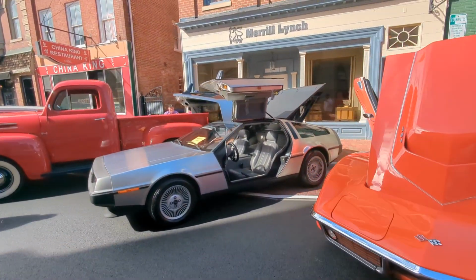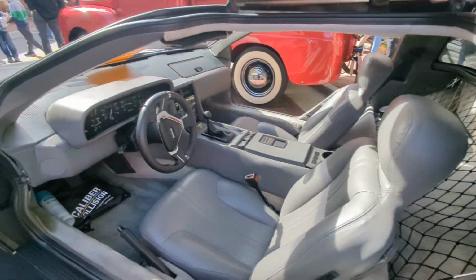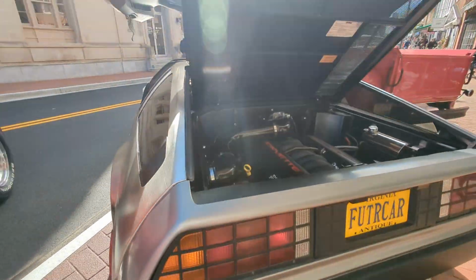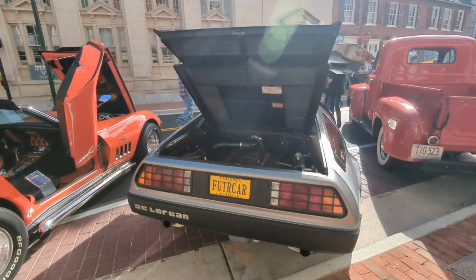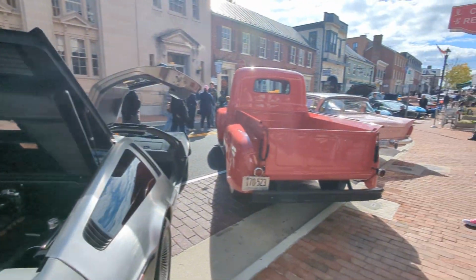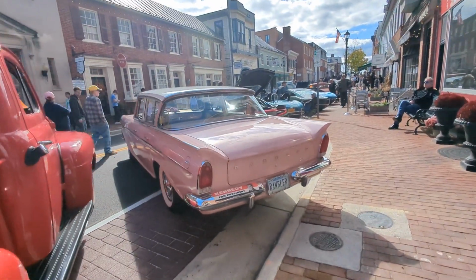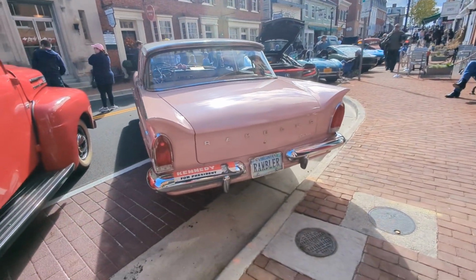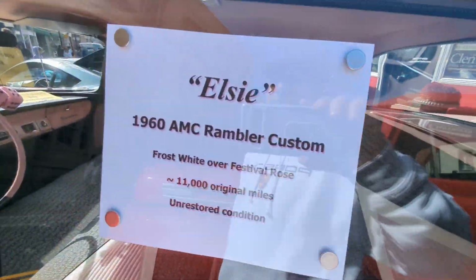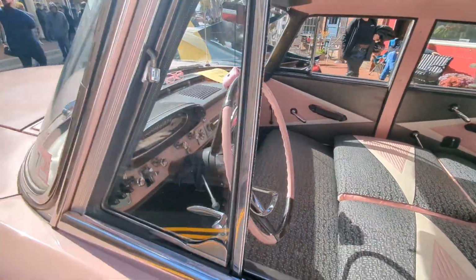So there you go. The DMC 12 DeLorean. They still had leftover parts with these, and you could just get one made. Stainless steel. This one has the LS3 Corvette engine in it. So it's a lot quicker than the V6 that they had in there. Beautiful Ford 1949 pickup truck. Beautiful Rambler. Custom Rambler. Kennedy for president. Look at that. Elsie, she's called. 1960. 11,000 original miles.